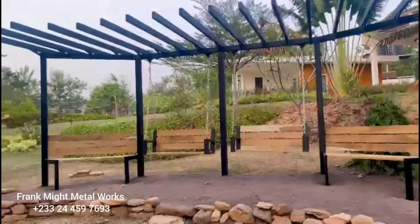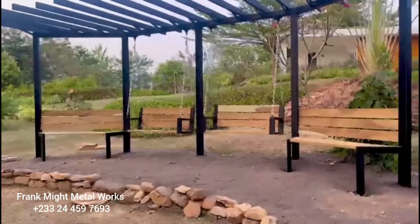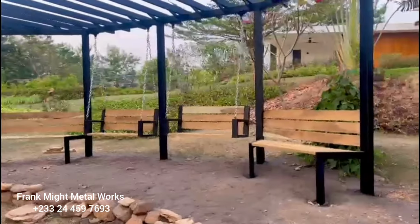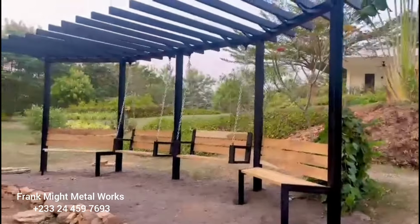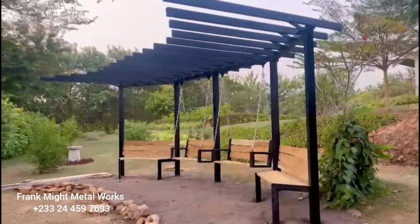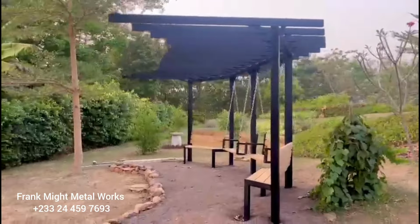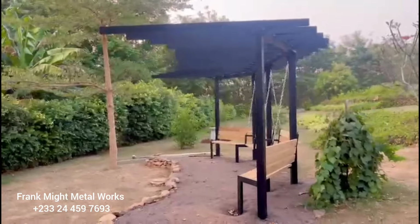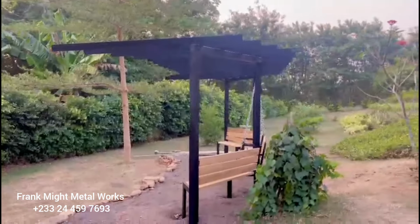And this is how it is looking now. We have our swing chairs and then the other benches, looking really, really cool. The handiworks of Mighty Metalworks. Looking so cool.